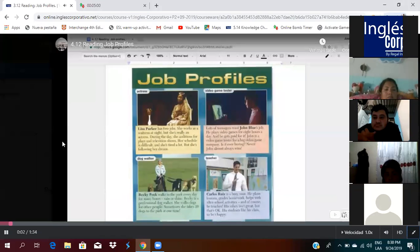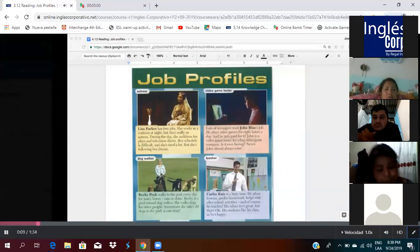Hi everyone. In this class, you'll develop prediction and inferencing skills after reading and discussing an article on job profiles.